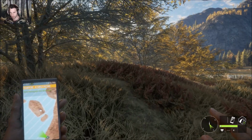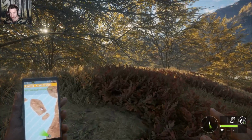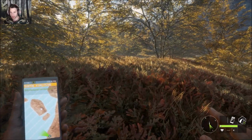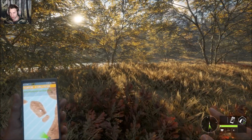Alright, so we have a perfect wind. And we're probably about 50 yards away from this buck, as well as those 2 bulls. We're just taking our time and creeping up over this ridge here. And I'm hoping that they're still in the same location. I don't see them yet, but we should be about to see them any minute now.